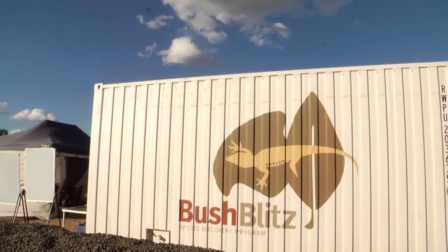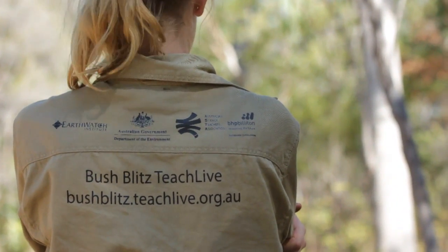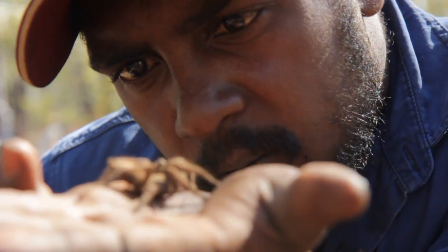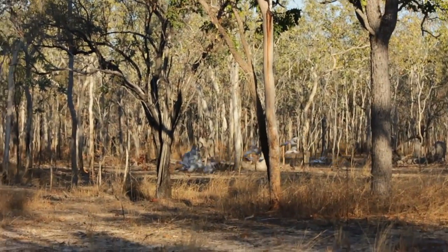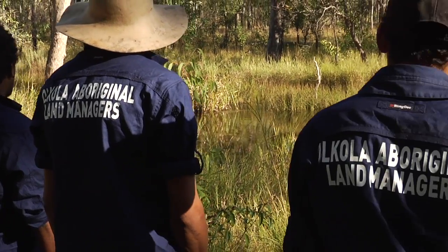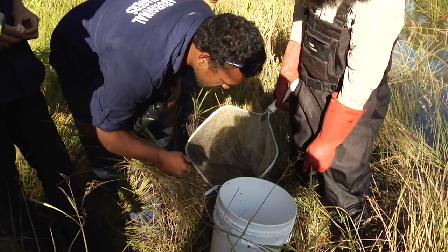So Bush Blitz is a species discovery program, a partnership between the Australian Government, BHP Billiton and Earthwatch Australia. It's all about species discovery, finding and documenting new plants and animals across areas in Australia that haven't been surveyed or have high conservation value, where we work closely with the landowners to document the plants and animals and provide some really useful information that they can use down the track for land management.